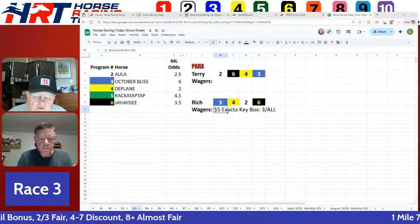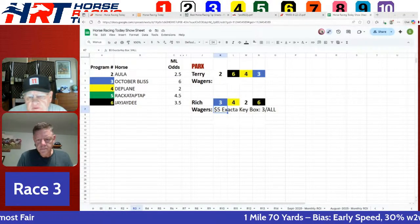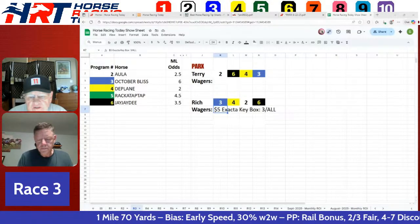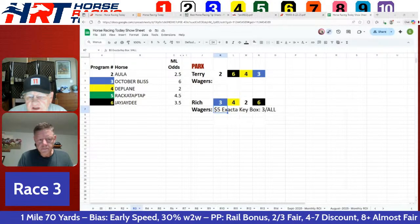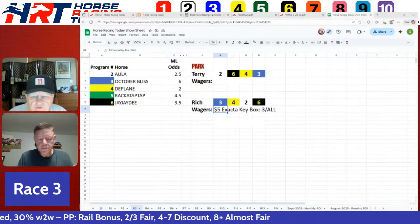3rd pick is the 4 Deplane, won last race. Highest last race speed rating, can go the distance. And then the 3 October Bliss, my long shot, finished 3rd versus tougher in the last race, has a high percentage winning trainer, can handle the distance with this team.